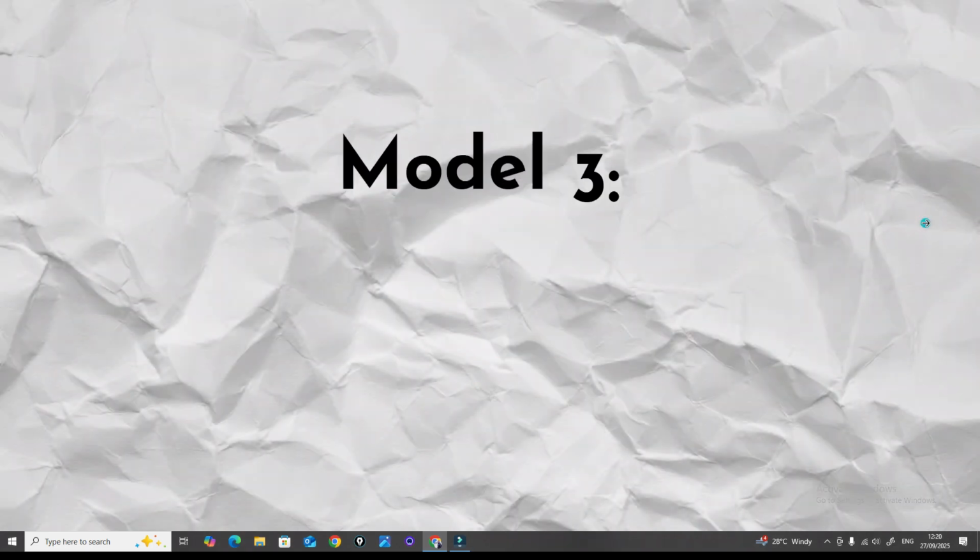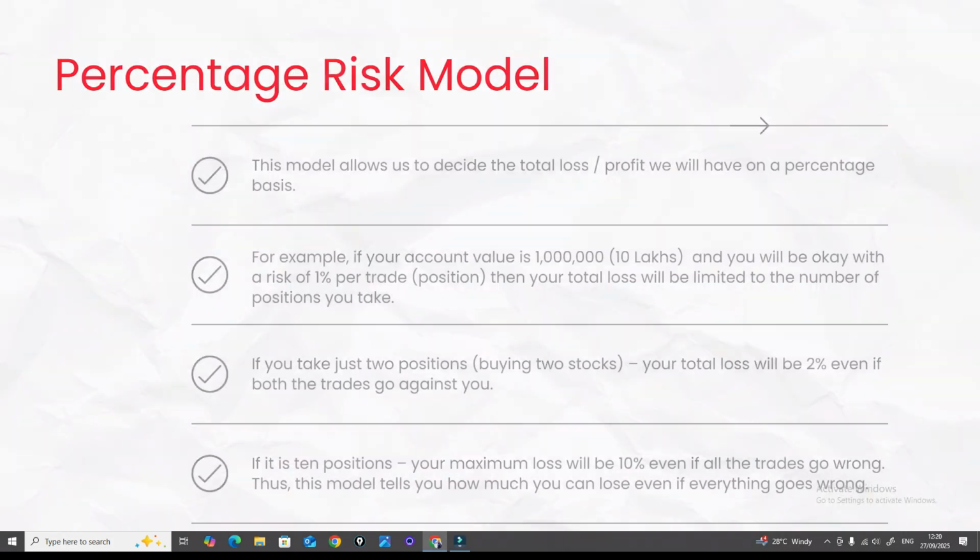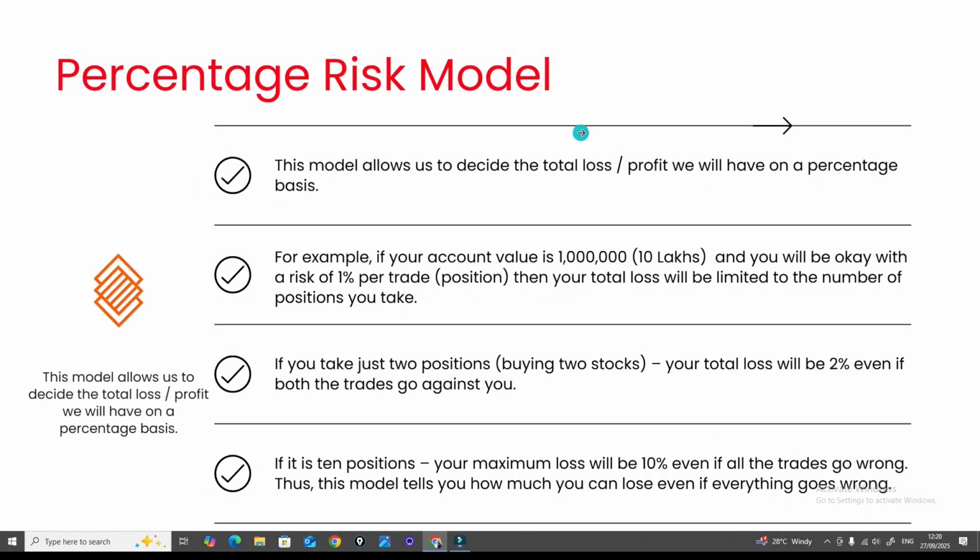So comes the third model, that is the percentage risk model as per Van Tharp. So this model is somewhat better. This is the model I like the most also. I will explain in simple terms here. The percentage risk model allows us to decide the total loss or profit we will have on a percentage basis.